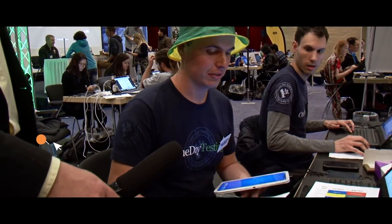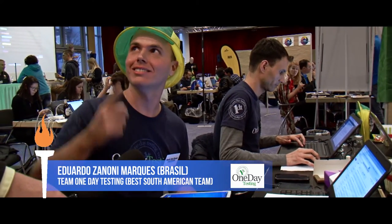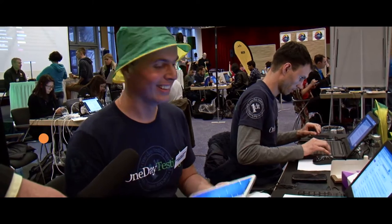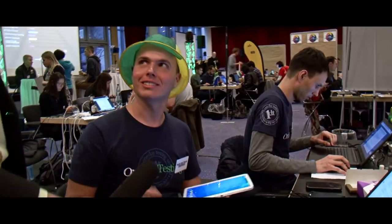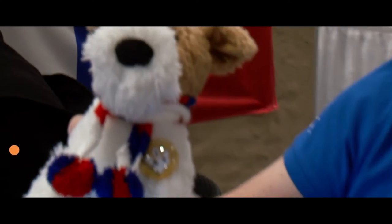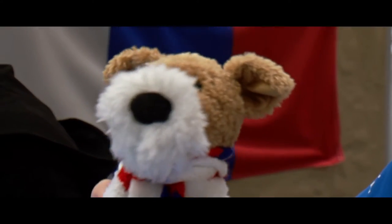Now I'm just setting everything up to get a taxi and then do a round trip. Oh, awesome. Very good. I hope to see interesting things. We are able to find bugs. It's always a good sign for a tester. Yes, the bug terrier. Yeah, this is our mascot, we call him Bugsy.